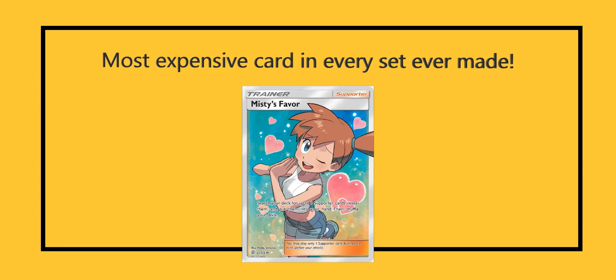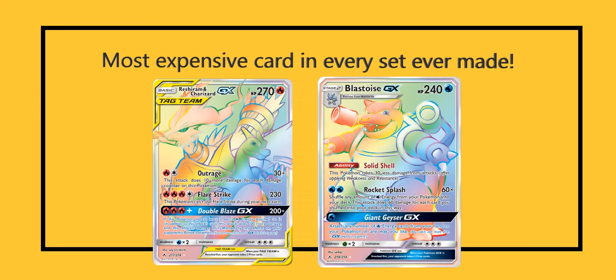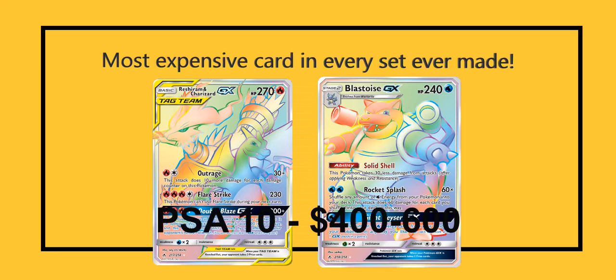one of them being the full art Reshiram and Charizard GX Secret Rare, and the second one being the full art Blastoise GX Secret Rare. Both of these are very enjoyable cards. They bring a lot of flair to the set. But in my opinion, a lot of other cards in this set are still undervalued and might be a good investment. So these both bring in around $400 to $600 per card in a PSA 10.